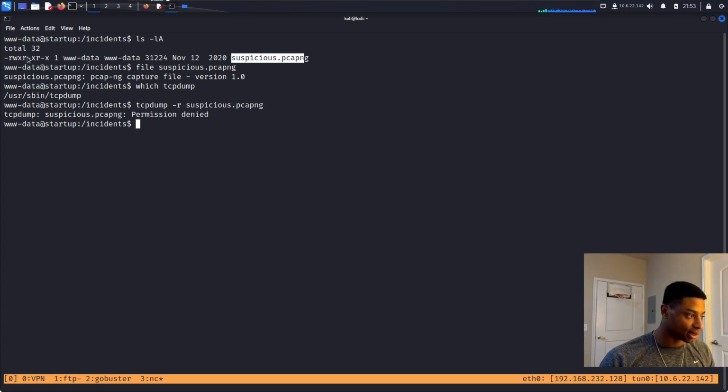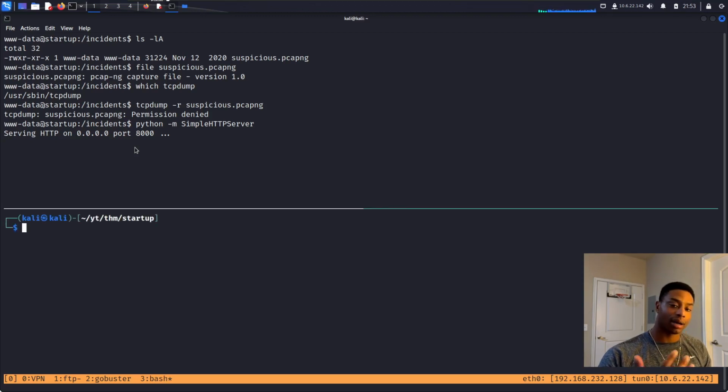Permission denied. It doesn't like that. Oh, tcpdump. Usually only the root user can run that, I believe. That's fine. Let me do Python. So I want to transfer this to my workstation, my Kali box that we were operating from. Simple. Nice. So we started a Python web server on the attack target, the victim.